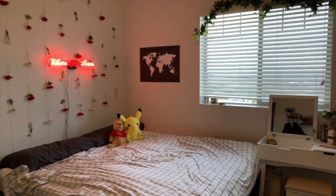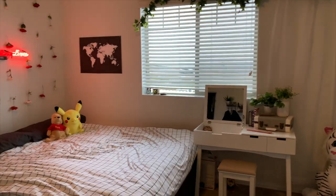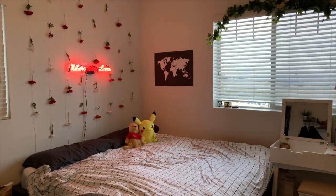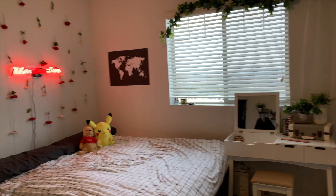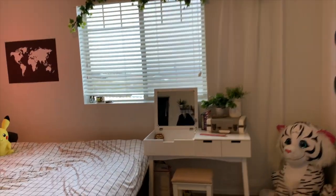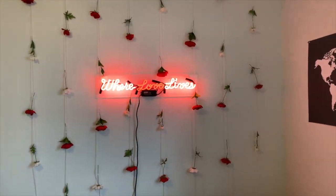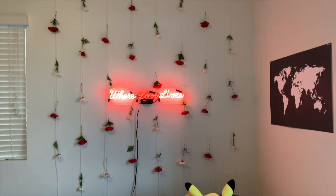This is the final look of my room. We're gonna completely ignore the other half, and I'm not even gonna show you guys because it's still ugly, but I feel so much better. It looks a lot more clean and cute, and I love this wall so much. I'm so glad that I decided to do that.